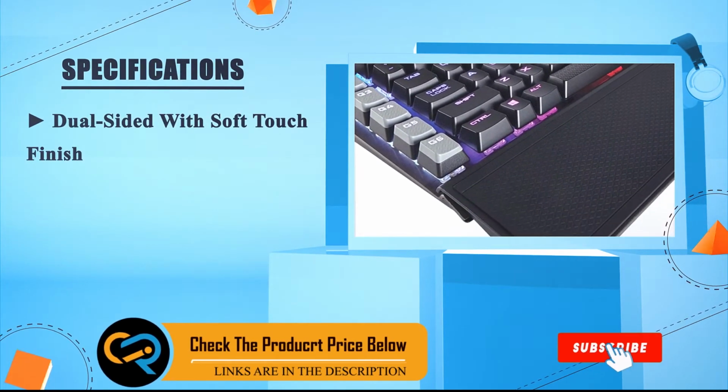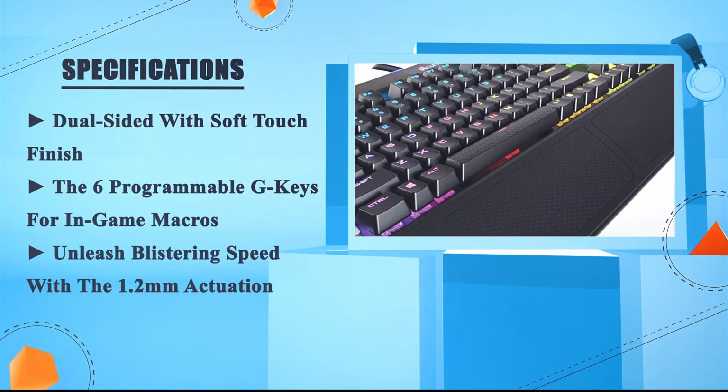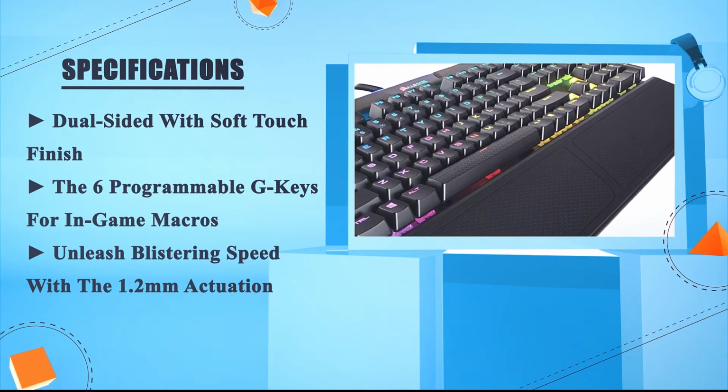Dual-sided with soft touch finish. The 6 programmable G keys for in-game macros. Unleash blistering speed with the 1.2mm actuation.